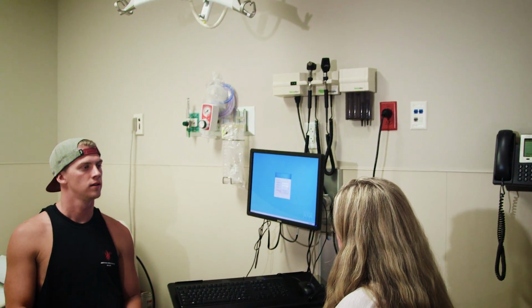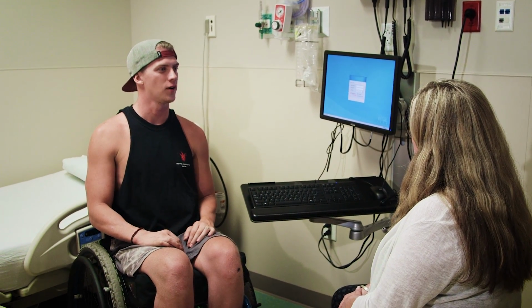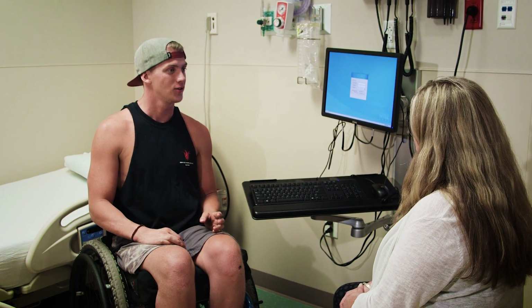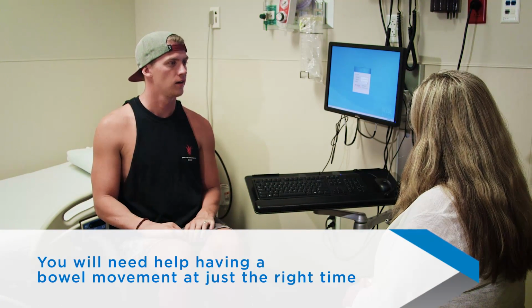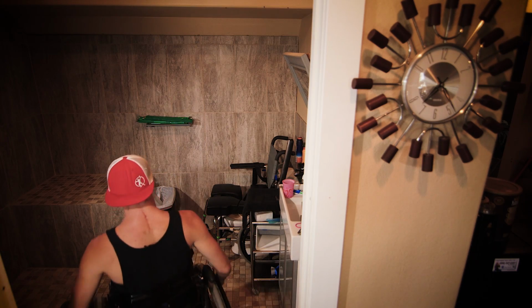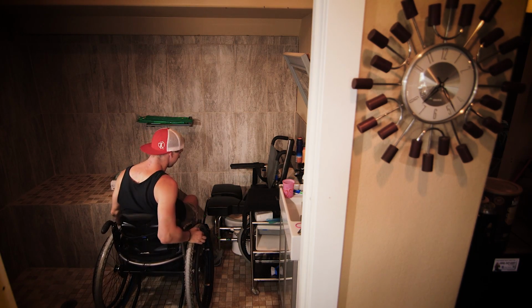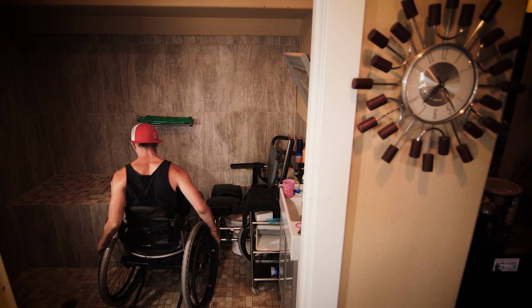As a person with a spinal cord injury, you usually cannot feel when you have to have a bowel movement. Your ability to stop the passage of stool can be partially or completely lost. So, you will need help having a bowel movement at just the right time. A well-designed bowel management program will help to prevent accidents. It will also help prevent other problems, like constipation and impaction.